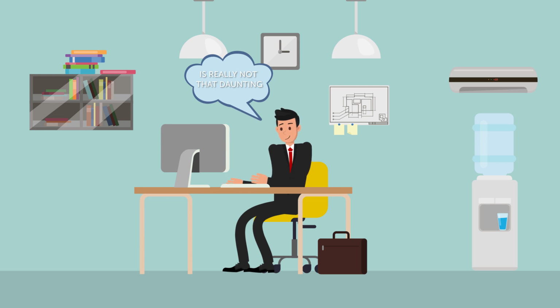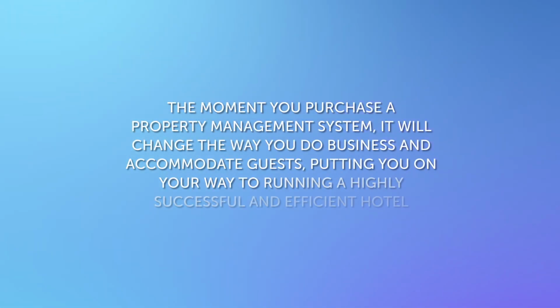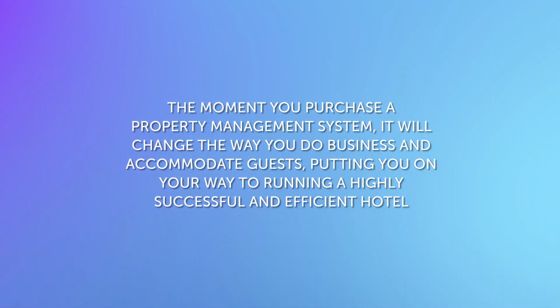Having a cloud-based PMS system is the most reliable way to store client information and professionally analyze both customer and financial data. The moment you purchase a property management system, it'll change the way you do business and accommodate guests, putting you on your way to running a highly successful and efficient hotel.